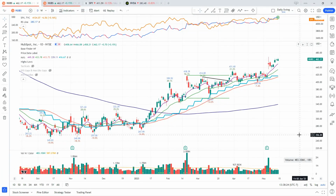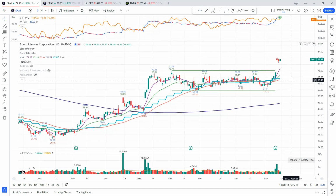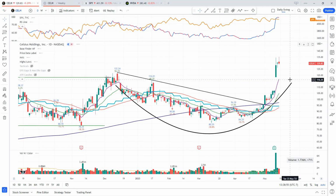Okay, first up, let's look at HubSpot. This one was basing here with this flat base, attempted to break out, pretty much put in another flat base. It fell just shy of the 5 weeks required. However, we had this nice earnings gap here, and now we're consolidating these recent gains in the range of the earnings gap candle. From there, we have Exact Sciences. We had this nice long basing structure, earnings gap up through the left side high above the pivot, and now we're holding tightly within that range of the earnings gap.